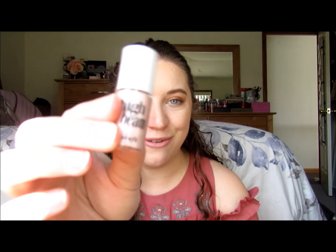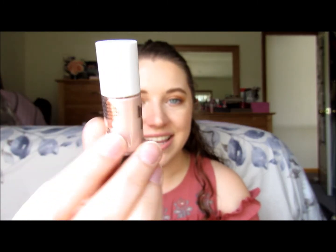Now the reason that he told me to get this kit instead of the full size is because I swatched this mini High Beam and I was like, ooh, that's really pretty, because this is just a pinky liquid illuminator. So he was like, go with that one because you said you liked it. But you also get a They're Real tinted primer. Now I've never used a tinted primer.